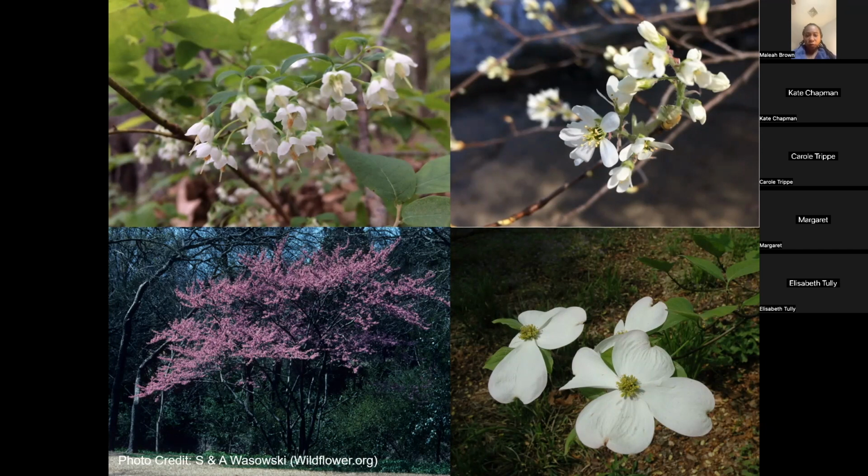You might recall back when we talked about pollinators last week, blueberries were one of the top shrub groups for caterpillar activity. It also has multi-seasonal benefits, which I'll talk about a little bit later. And then, of course, the Amelanchier, or the serviceberry, in the top right corner, which looks a little bit similar, but it's actually got a bigger flower, and it's a little bit wider.